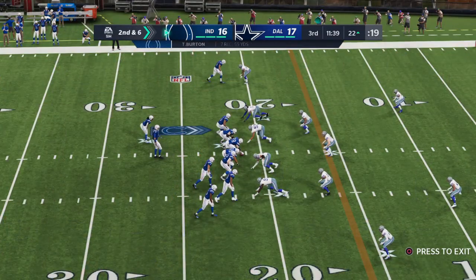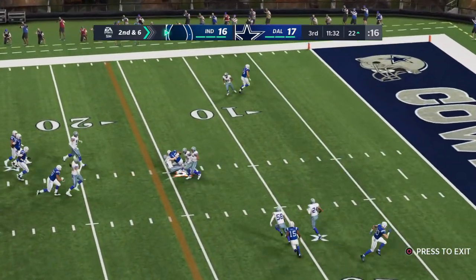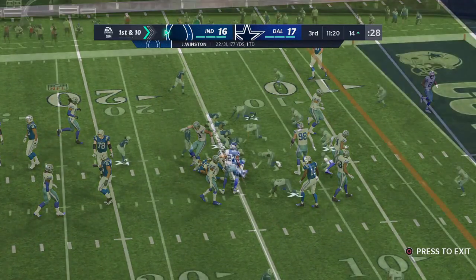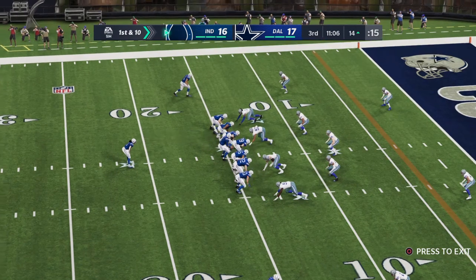Second down. 4 yards on the pickup. 2nd and 6. At the Jameis again. Got a man over the middle. It's Williams. Pass. Complete to Preston. 7 yards there and a first down. Gain of 7. First down, Indianapolis.